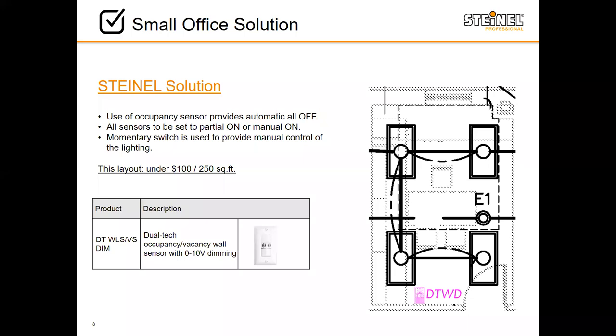And that dual tech switch has passive infrared as well as ultrasonic. It's got a 0 to 10 volt dimming output to it, so you can do manual control of the light level. It does have a daylighting force off function available in it, but wouldn't be necessary in this application.